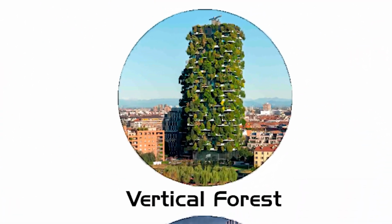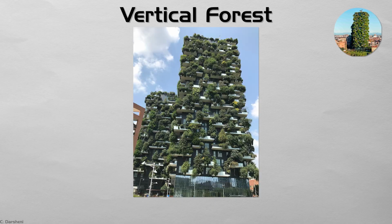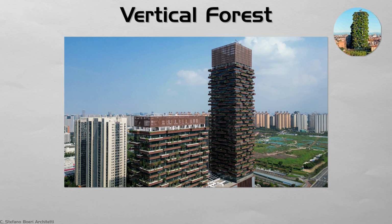Vertical forest. Bosco Verticale's balconies host full-size trees that shade glazing, absorb CO2, and cool microclimates. Automated drip systems feed from treated gray water. Arborists rappel for pruning. Variants in Nanjing, Sydney, and Eindhoven recast apartment towers as mini ecosystems rather than inert envelopes.